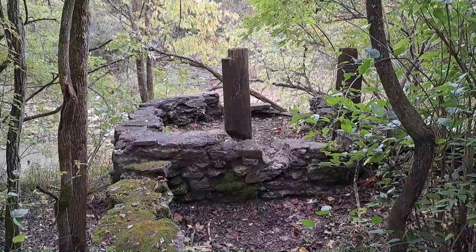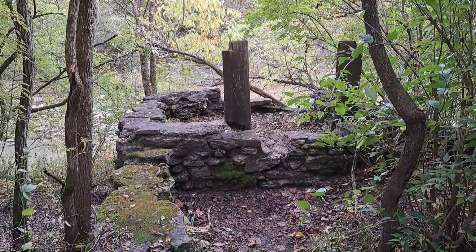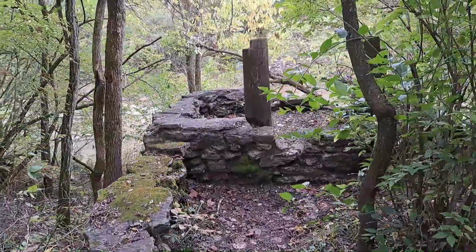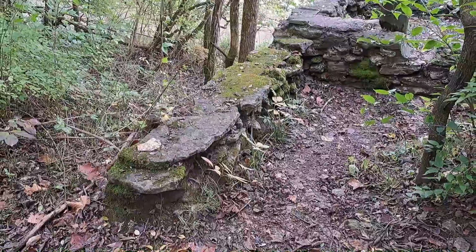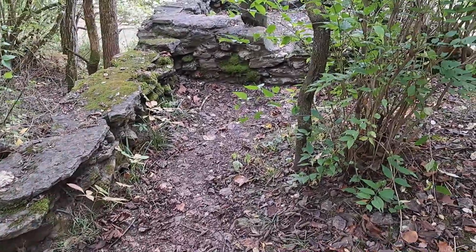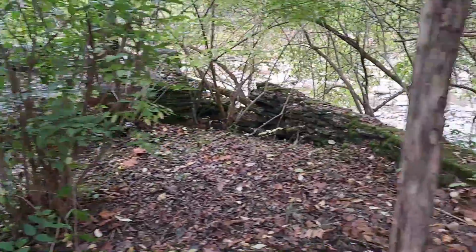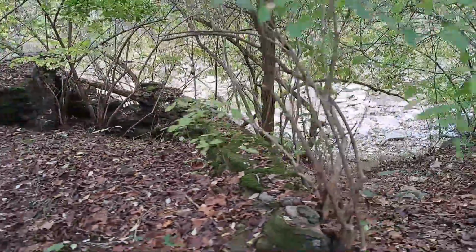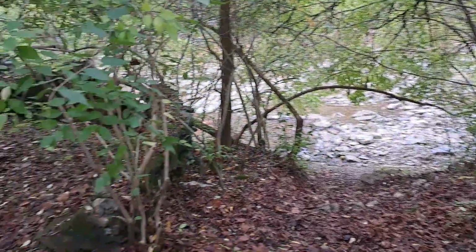We came a little further down the creek, and that would appear to be the dam or some other structure, maybe for an old mill. It's definitely a constructed wall. It's definitely not natural. Looks like native rock to me. That's Indian Creek down there through the brush.